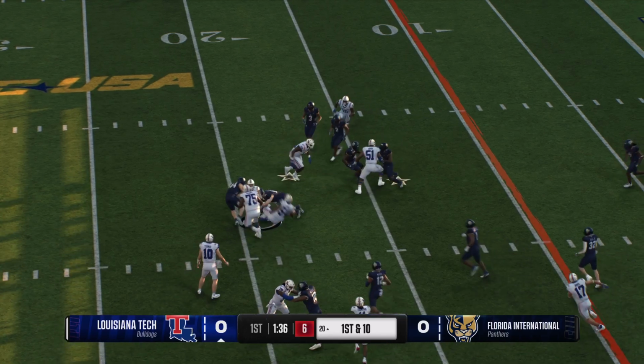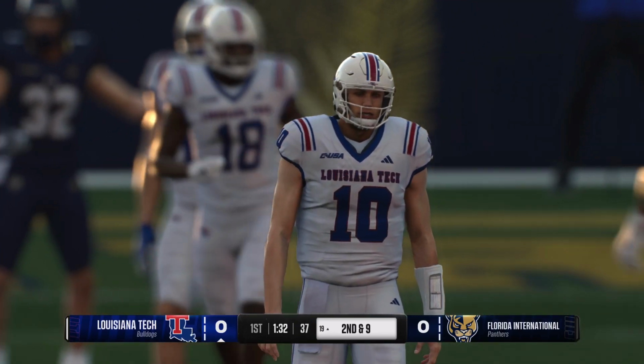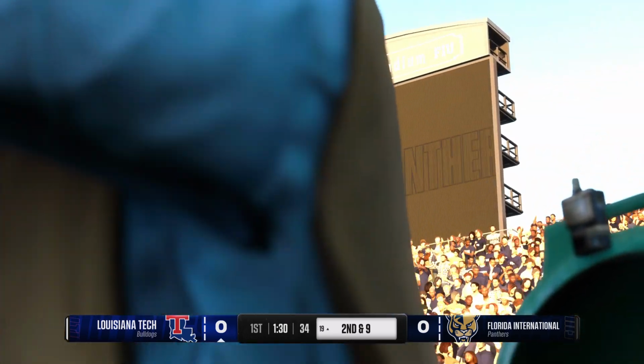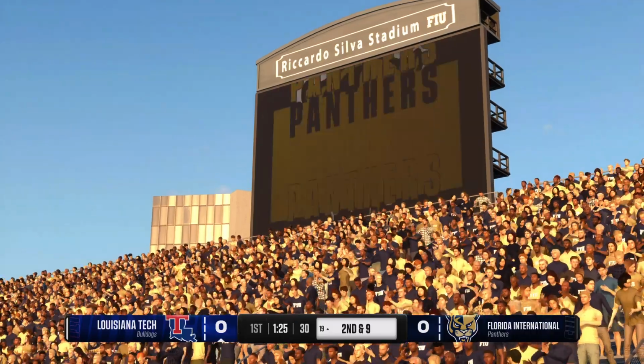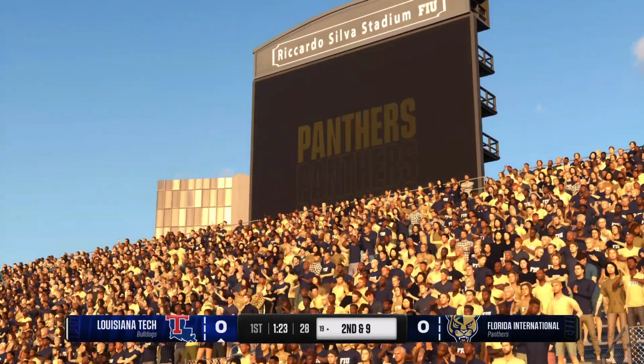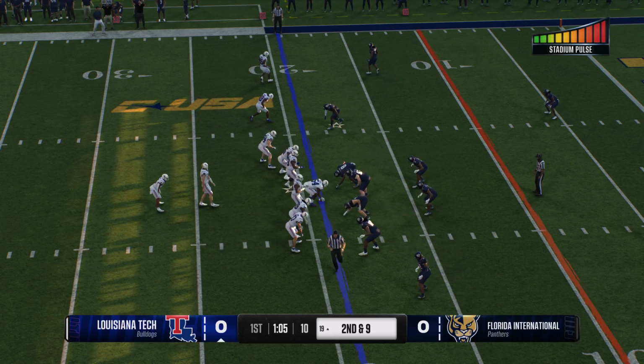From the gun, the running back has it. Not a lot there. Picks up 1 inside the 20 to the 19. At the 19. Brings up 2nd down. Didn't get much on first down. It's 2nd and 9.